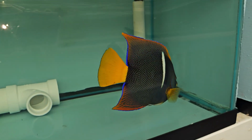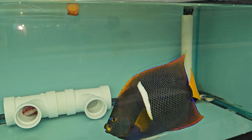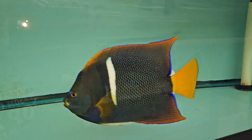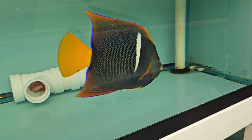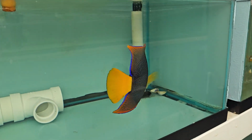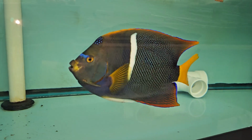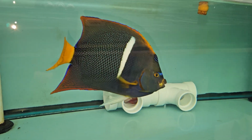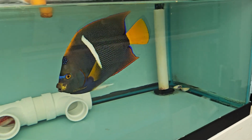We are putting up a video of a Passer angel at about 8.5 inches. This thing is absolutely gorgeous. I have not seen one in years. It's really cool to see one this big. I have a 3 inch, 3.5, I have a 5-ish, and then I've got this showpiece.